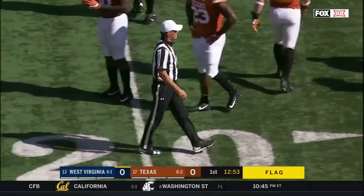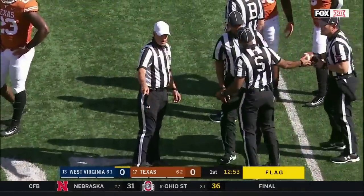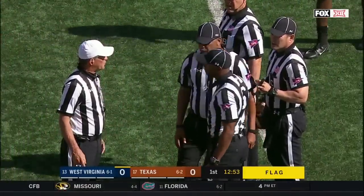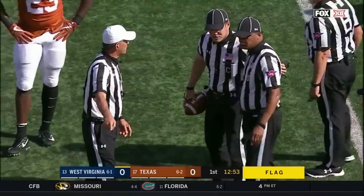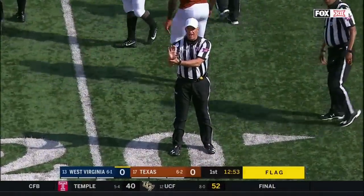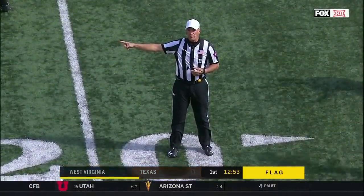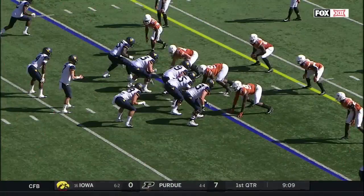Yeah, and Texas continues to stay in this structure of defense. This is the exact structure of defense that they were getting just gashed with in the first quarter last week against Oklahoma State. And Oklahoma State was using the exact same play, just that run off tackle, because there's no one there for support. Illegal block in the back, number 13 on the offense. 10-yard penalty from the spot of the foul. Replay third down. That was way down the field.